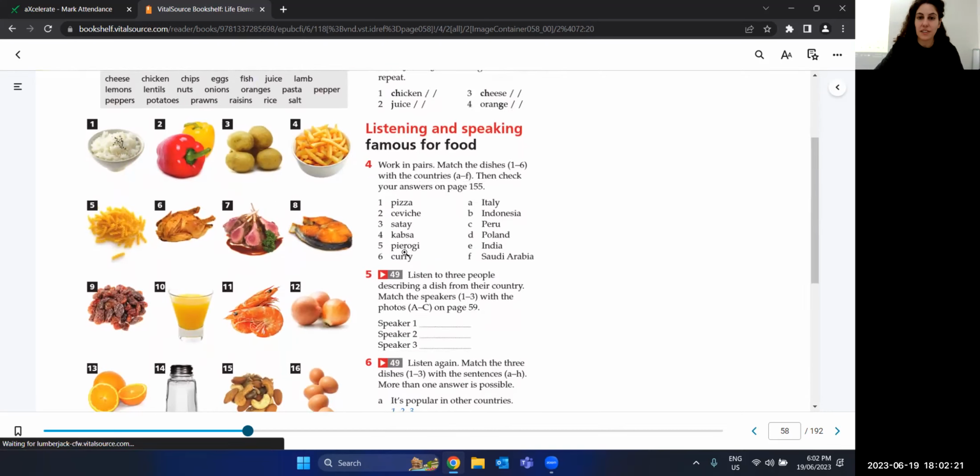Let's match these words. So pizza is from which country? I think everybody will say Italy. Yep. So 1A. Roxana, ceviche, Peru. And how do I pronounce that? Ceviche. Ceviche is from Peru. So 2C. Ceviche, Peru.